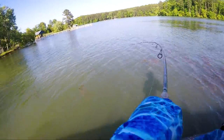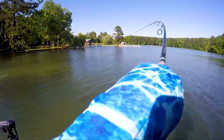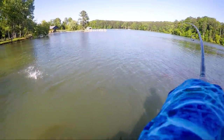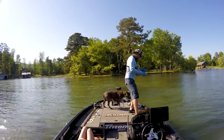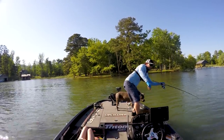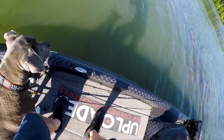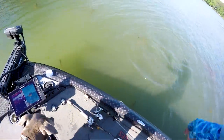Got him. Oh dear, that's a big one, dude. He came back, I made the perfect cast, and I got him. Please land this fish. Oh, don't come off. Don't go in there. Oh dear. This is the light line deal, guys.